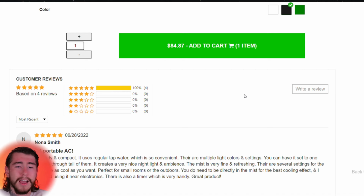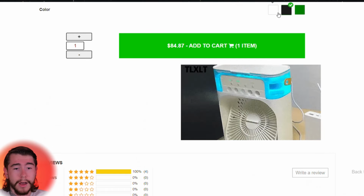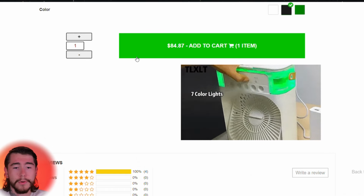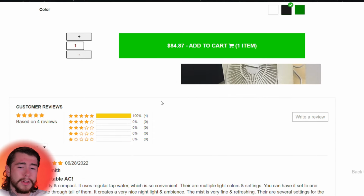Once again, they have a sticky add to cart button that follows you as you scroll down the page, although it's really not that neat looking. You can choose the color variants up here at the top, as well as the quantity. They don't really have any quantity breaks or upsells or anything of the sort, so this could definitely be cleaned up a little bit more to make it flow a little better.